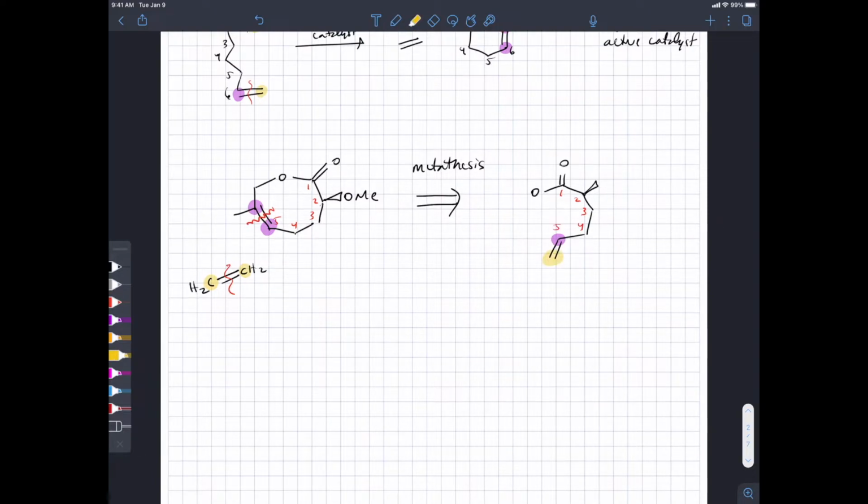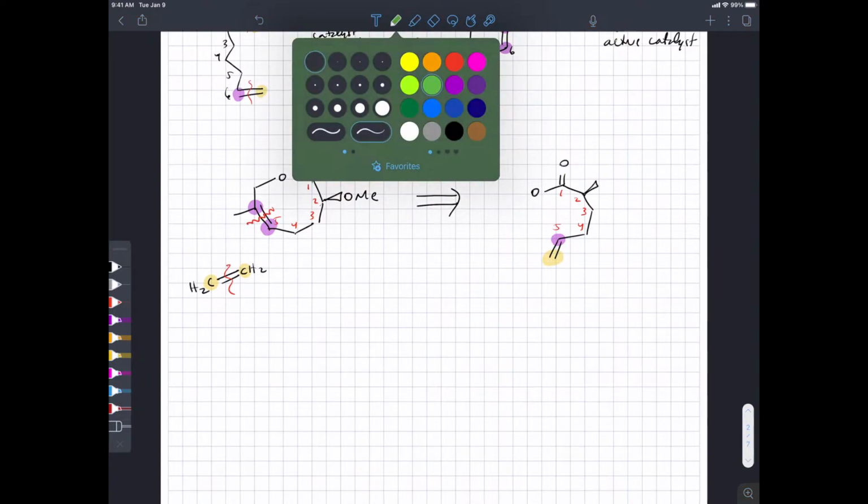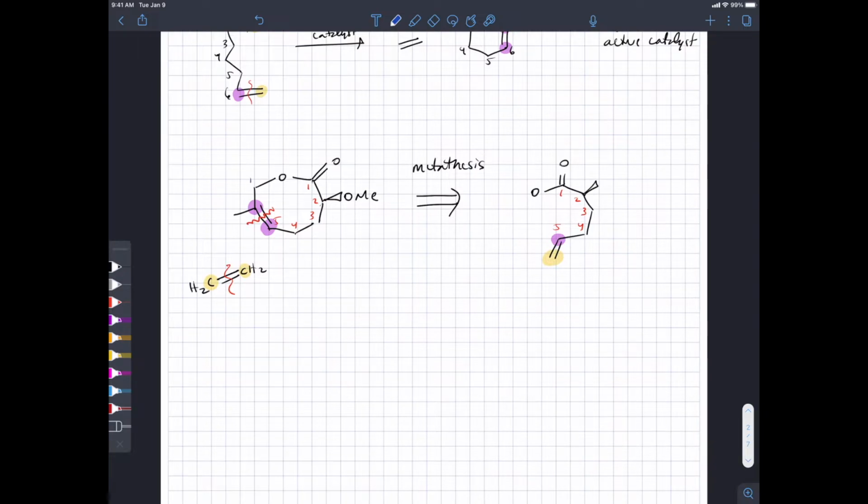And here's the terminal CH2 group. And then on the other side, I've got 1, 2 after the oxygen. 1, 2, the methyl group, and then a CH2 group. Okay? See how we thought backwards?